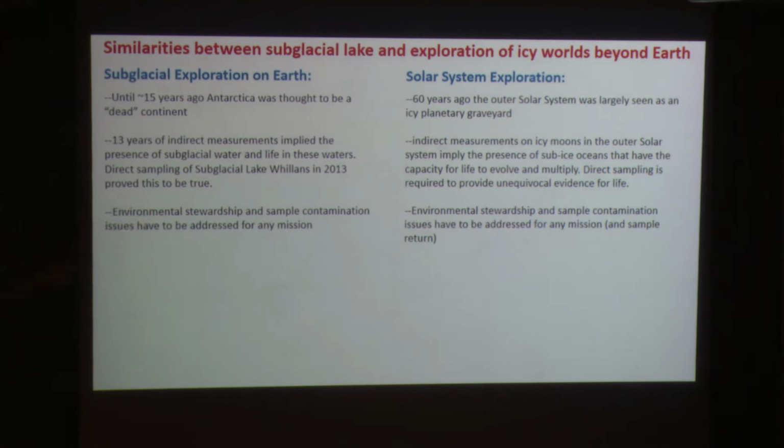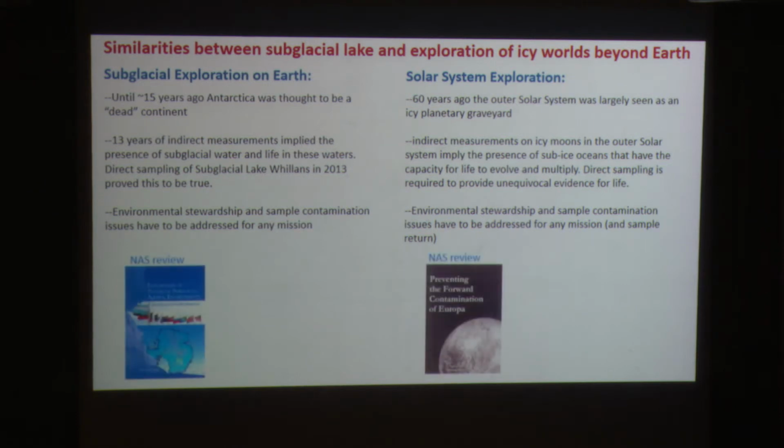And over on the solar system side of things, indirect measurements on icy moons. And we heard already today a lot of indirect measurements and kind of getting there. Anyway, the direct sampling hasn't been done. Environmental stewardship, sample contamination issues on both sides. And that's a real thing that you're going to run into.